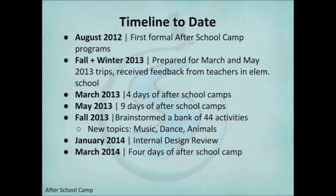And at the same time, we took the feedback that we got from the teachers and the community members and tried to improve upon these activities. So come spring break of 2013 in March, we had 4 days of these after-school camps, and we worked with these kids and these community members.